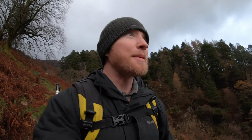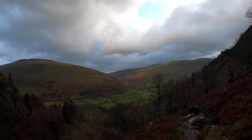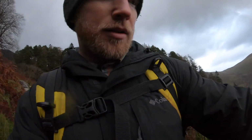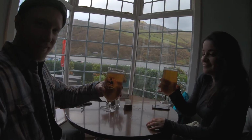The sun finally came out just a little bit. Not bad for a day that was supposed to be all rain and stormy and gross, but I don't know, a pub or something. It is Wales. That's exactly what we did.